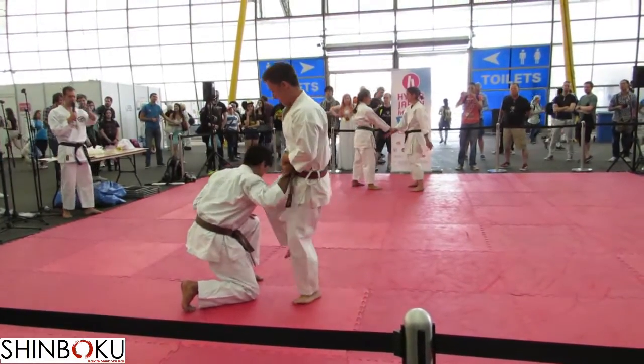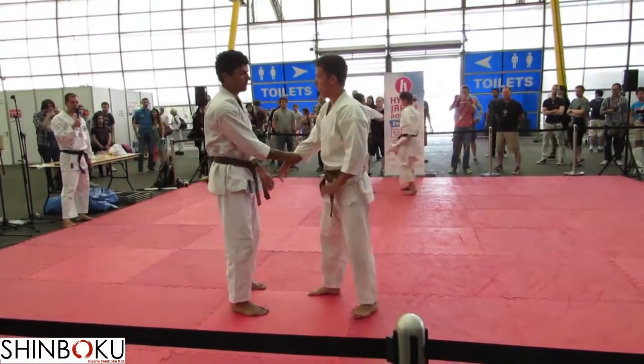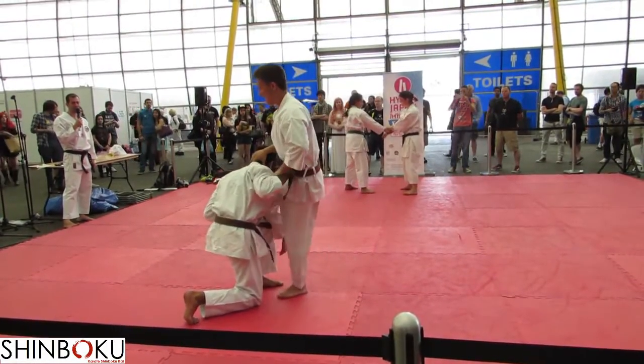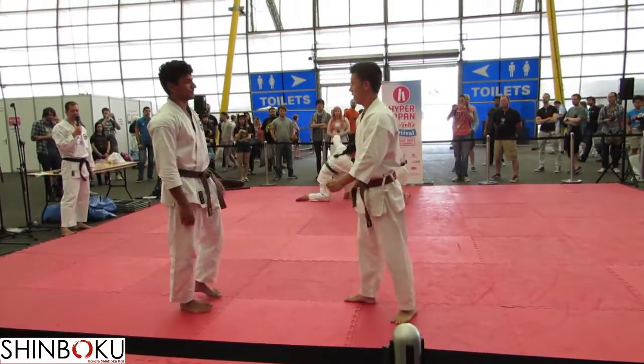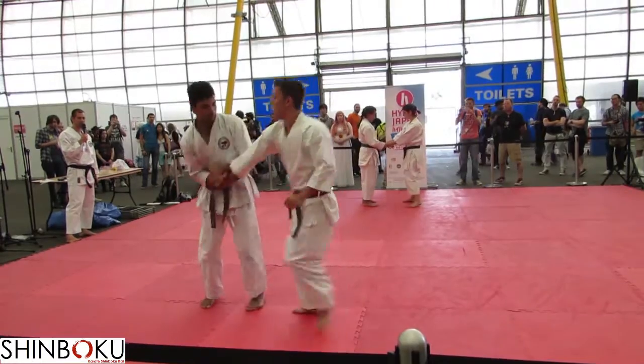So in this case, they're using it to turn it into a lock, a wrist lock. But if they just want to get out of it, realistically, it's just very easy to get out. So I'll show a few ways to get out.